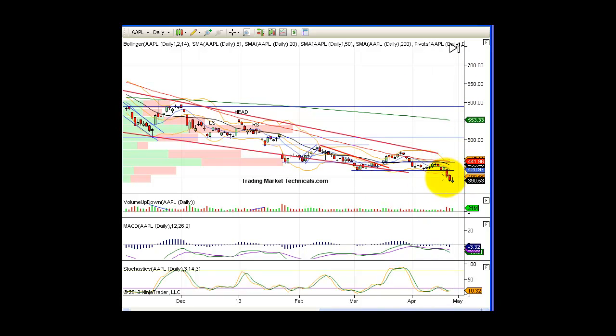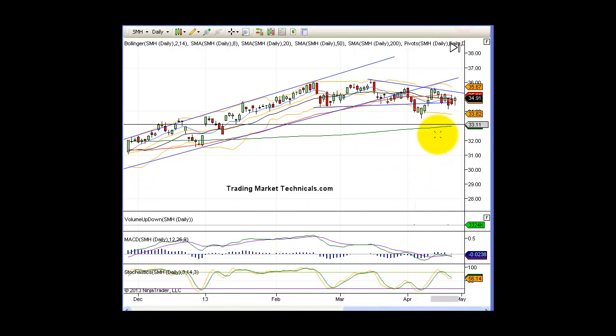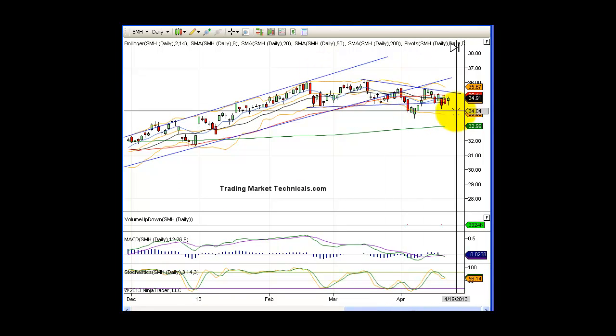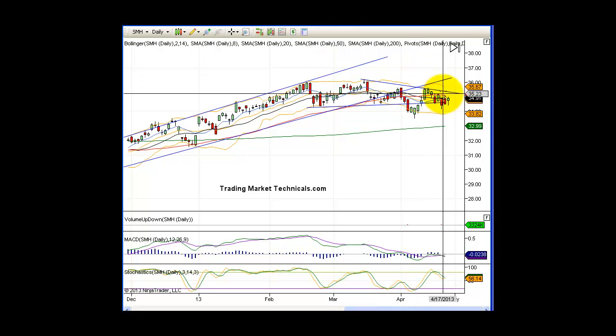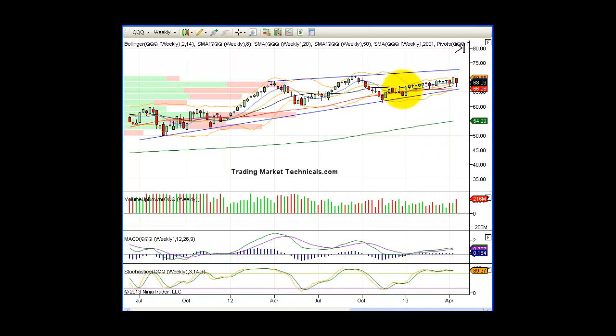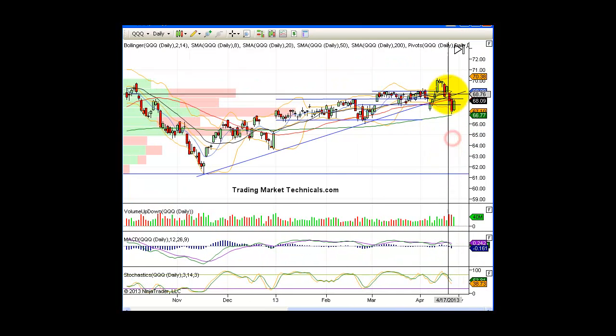But anyway, take a look at this. Keep an eye on it if you're looking at it. It's getting more interesting as Apple starts to sell off. SMH, just want to show you, really not much going on here. We're still in a downtrend, as you can see clearly, so we're going to need to really get back above 35.50. And here's the weekly Qs, still in this big bearish rising wedge. Outside week reversal. Let's see what happens with the Qs, and here's just the daily chart of the Qs.